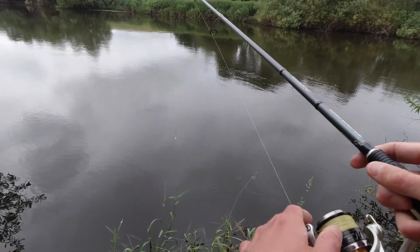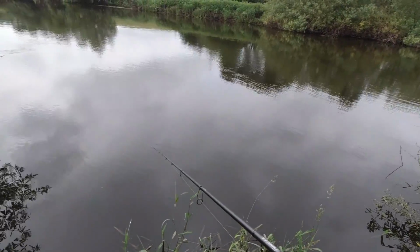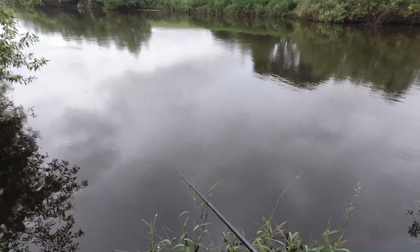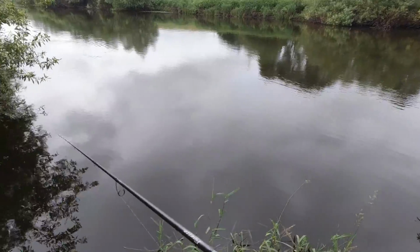I'm on 013 braid, which I think is about 13-14 pound. Just gives me a chance to hook a pike, and I have got a little wire trace on because there are pike through here. And I think at this time of year they should be fired up enough that the perch shouldn't be too picky about that wire.